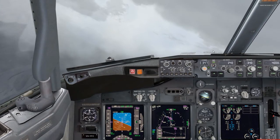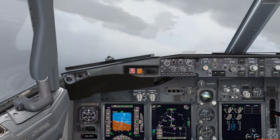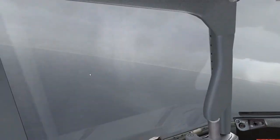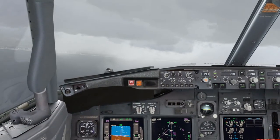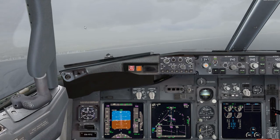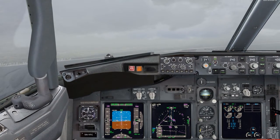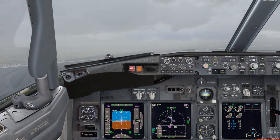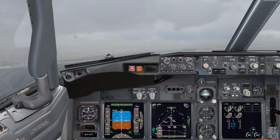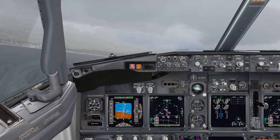Okay, 32 to 4000. 4000 to go, 32. 1000 to go. Gold Coast, Velocity 32, turn left heading 270. That's 270, okay, 32. Well directed. Maintaining four. Seem to be on. Cool. 210 knots. Flaps one.